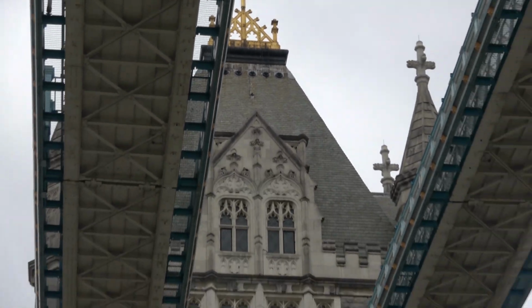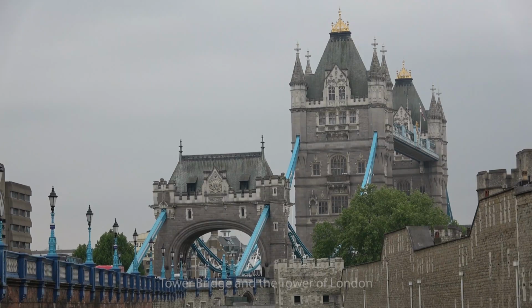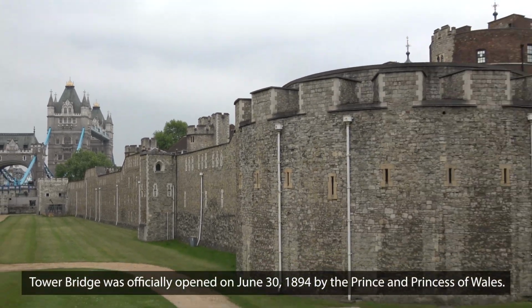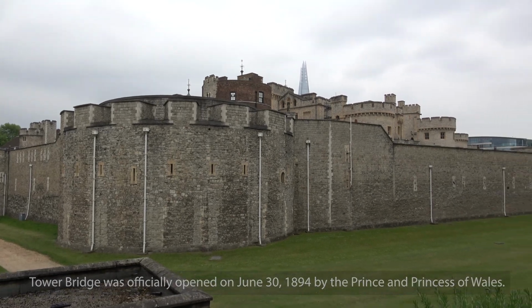Stephenson replaced Jones's original brick facade with the more ornate Victorian Gothic style, which makes the bridge a distinctive landmark and was intended to harmonize the bridge with the nearby Tower of London. The total cost of construction was over £1,100, equivalent to £136 million today.